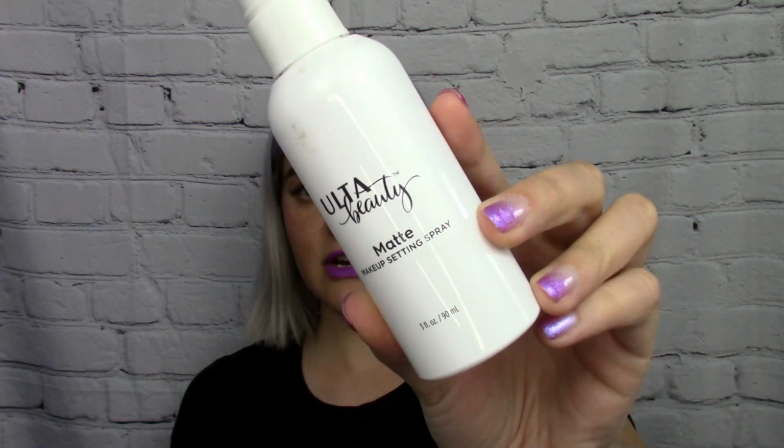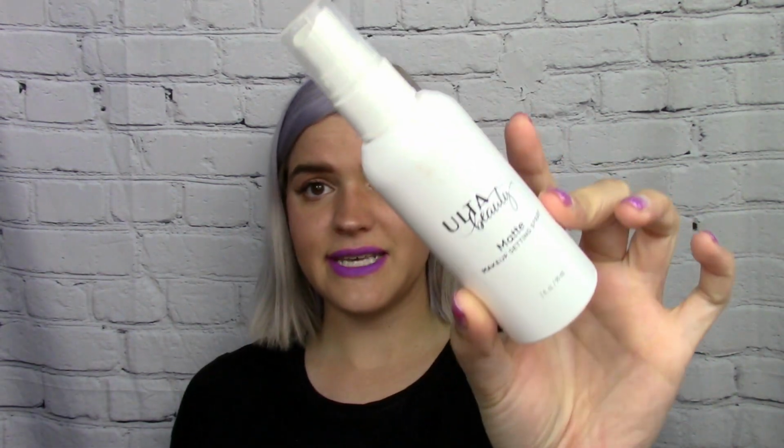Used up from Ulta. This is the Ulta Beauty, their brand, the matte makeup setting spray. This was $12. I believe I bought this when they were doing some sort of special, like buy this much money, I think it's usually 20 bucks of Ulta brand products, and you can get this little makeup bag with makeup in it for free. They don't really do that anymore, which is a shame. A lot of the eyeshadow I'm wearing today is from one of those buy stuff, get stuff free palettes from Ulta, but they don't even sell this makeup spray anymore. That's how old it is.